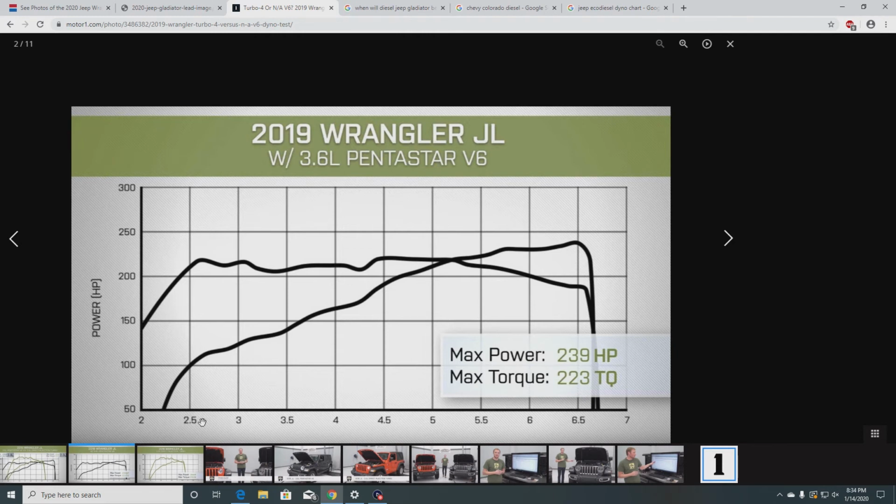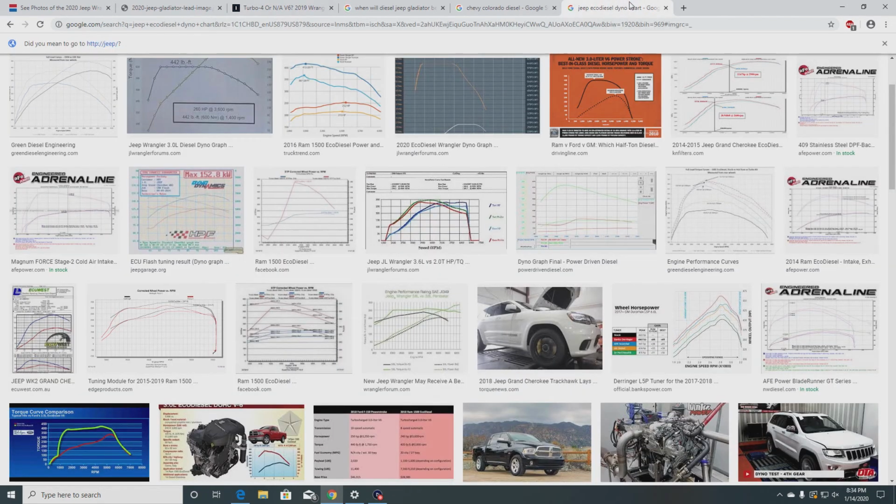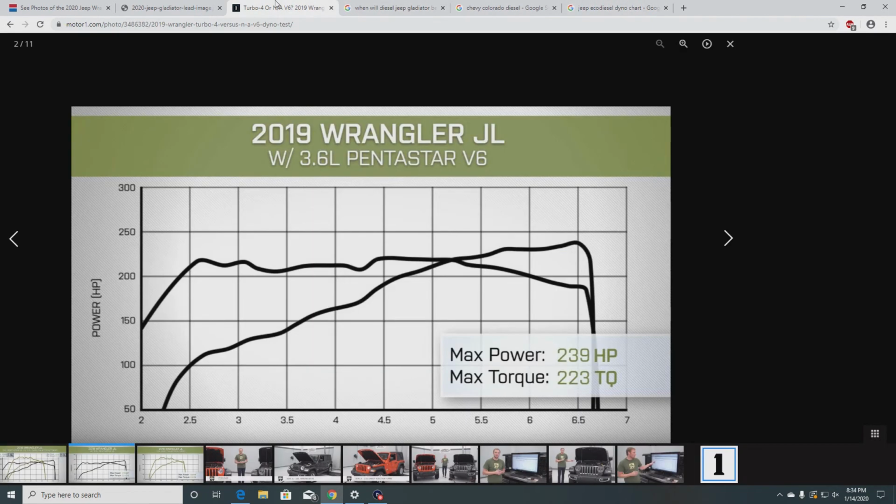But here we go. Now we're actually in the graph. So we're at 2,500 RPM. That's pretty low. That's not terrible. So this thing redlines at 6,500 RPM. That's pretty high. That's nice. I would love to tell you where the Jeep ecodiesel would redline, but I can't tell you because there's no graphs for it. Dang it.